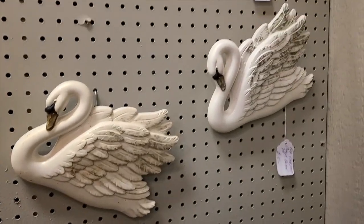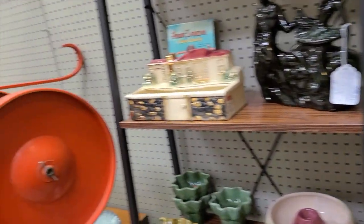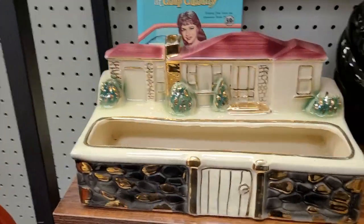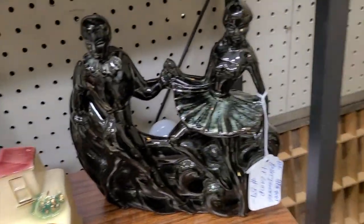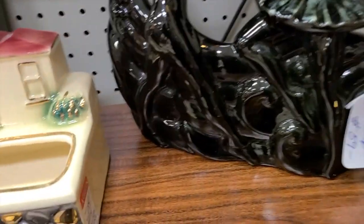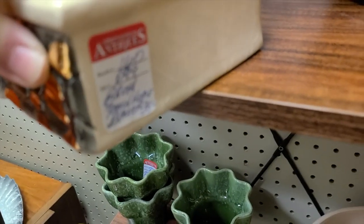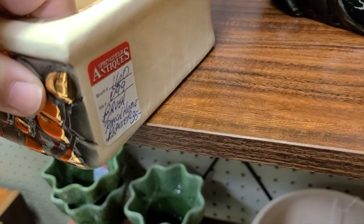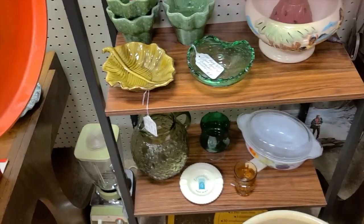These are some chalkware swans. I have a chalkware video planned for my mid-century series. I'm also going to talk about planters and TV lamps. That's a TV lamp right there. But this planter that's next to it was really neat. I had never seen one like this. It is a ranch style house from like the 1950s. It was only $35. It was large. I thought about getting it, but I really don't have room for it.